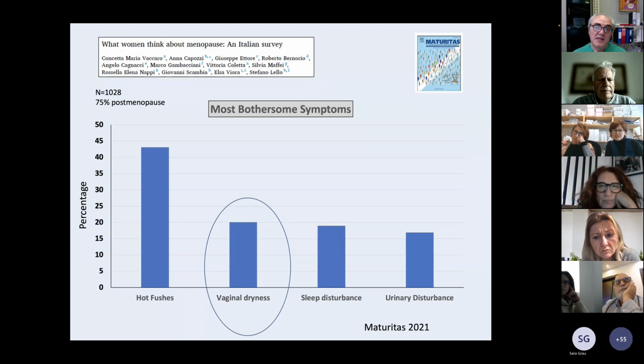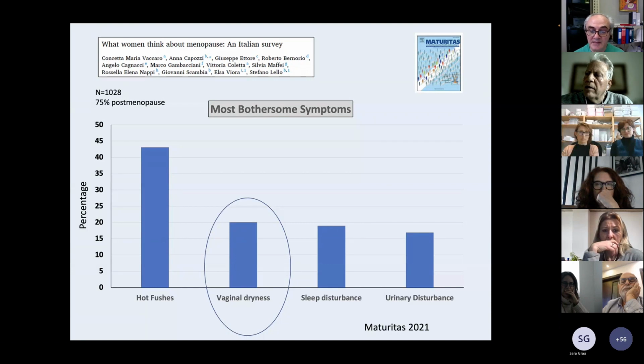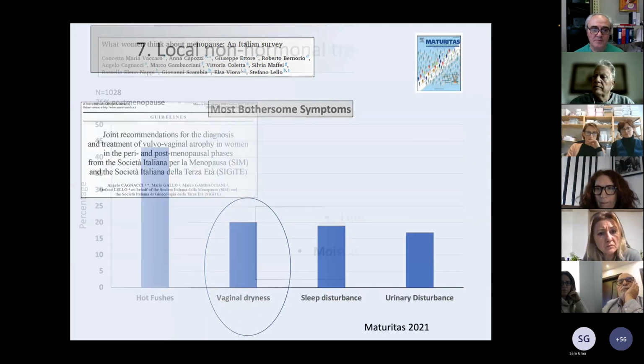And besides, you see here, if we ask women in postmenopause, this was an epidemiological evaluation in 1,000 women in Italy. 75% of these were in postmenopause. And the people asked, what are the most bothersome symptoms of the menopause? And clearly, as we know, the women referred hot flashes, but after hot flashes, they referred vaginal dryness and urinary disturbance also. So you may say, as these symptoms are very frequent, very bothersome, and remembered by the woman, they define in many ways the menopausal, the hypoestrogenic condition.